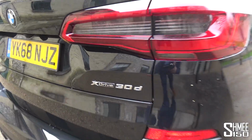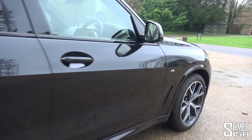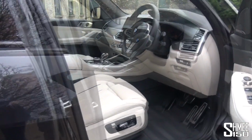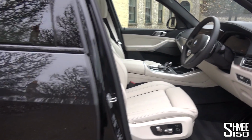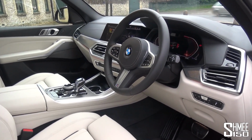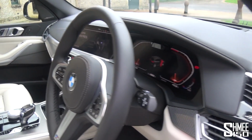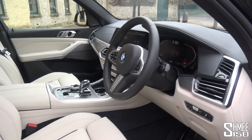xDrive, by the way, all models, permanent all-wheel drive, xDrive being BMW's 4-wheel drive system, and of course this is the M Sport, which is why you get the M designation there. But let's have a look in here, where we are greeted in this car by the ivory white interior contrasting against the black paintwork. But this is where the visible side of this car's technology really begins. For example, the dual 12.3-inch digital displays, one for the driver's digital dashboard, the other for the infotainment, the latest 7th generation of the BMW operating system.